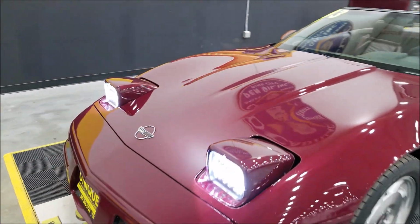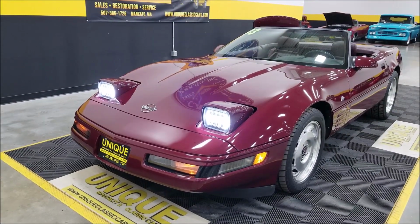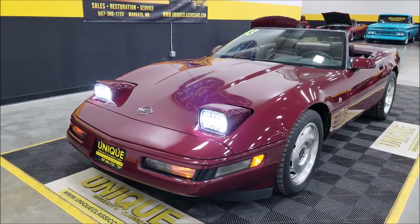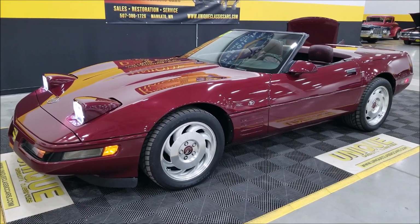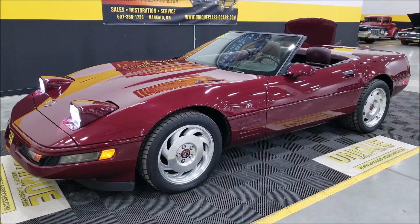Alright, slip up here to the front. You can see a little better headlight on that, kind of high intensity discharge light. A little brighter than you would have back in 1993. Alright, I'm going to pause this a second. I want to flip the lights back down, and I want to open that hood so you can check out the engine bay. Let's look at that LT1 underneath there.